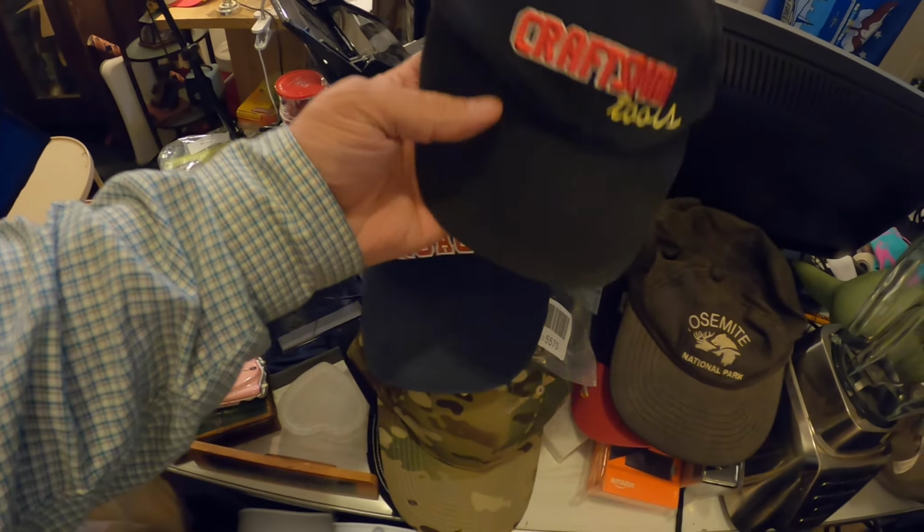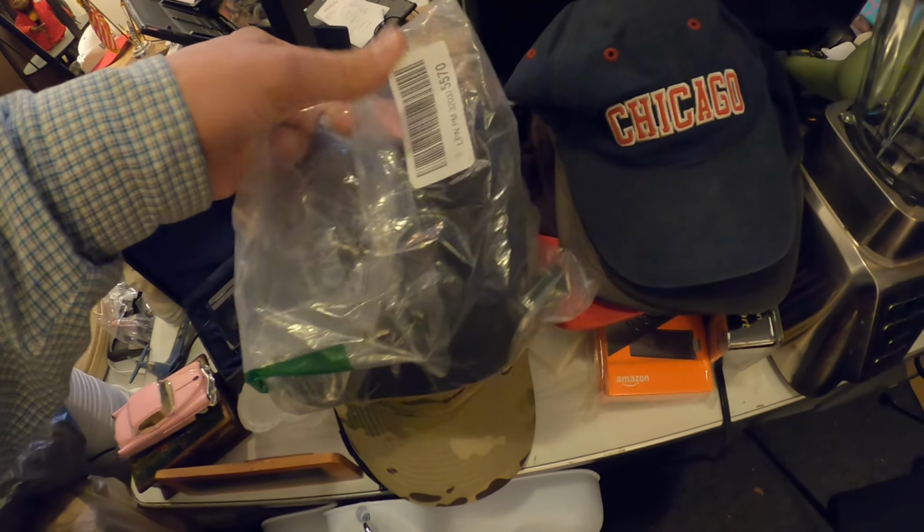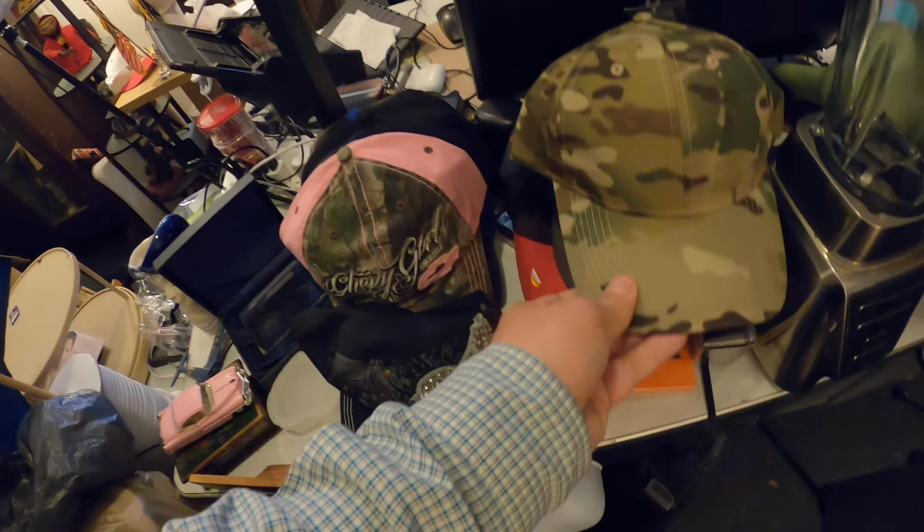And this is a... see if I can open it. Okay. These are the Blue Jays, Kansas City, I think. I don't know. Y'all tell me. Anyway, this is new in the package, brand new. So, got this camouflage hat. It's still got tags on it. It's still got the paper on the inside.